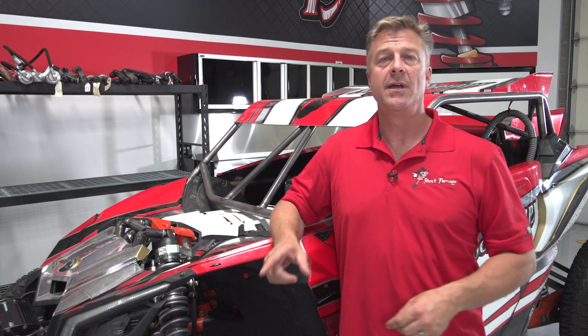These three things combine to make the most plush ride possible while still having the most resistance possible in the G-outs, in the bump stage, in the biggest hits and jump landings when you really need it to not bottom out the car. And the adjustments and changes we make on the inside give you the widest range of adjustability so that you can control your shock and your car and your terrain the way you drive.